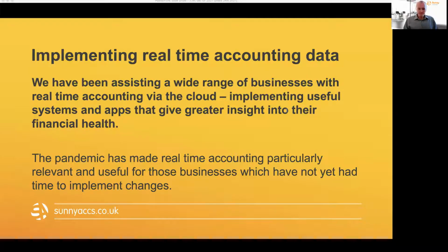So the first thing we're going to look at is how to implement real-time accounting data. First of all, you might be thinking, what is real-time accounting data? Basically, it's information that's in the here and now, rather than the traditional way of setting up accounts where the events in those accounts have already happened.